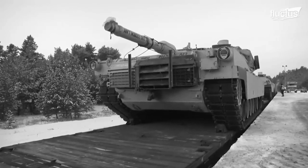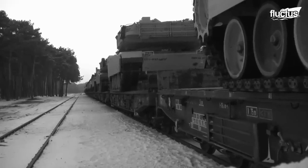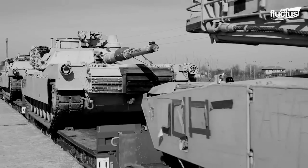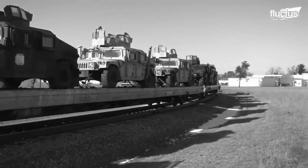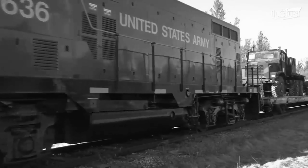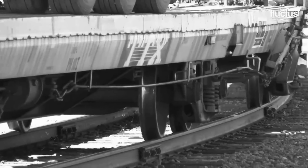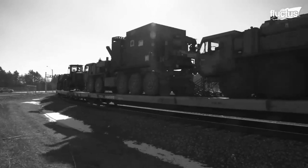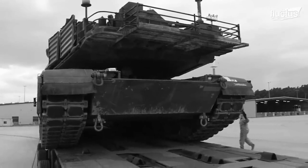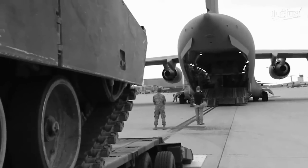For some, railroad transportation of tanks and other armored vehicles may sound like a hefty and tiring task. Obviously, it is true, but it has a bright side. Traveling on the railroad is ideal for inland transportation. But what if M1 Abrams tanks want to fly overseas? In this case, the C-17 Globemaster would be the best fit.